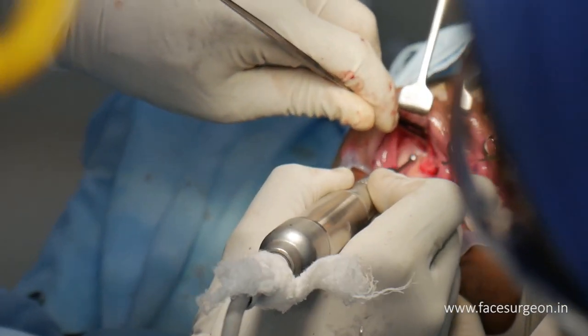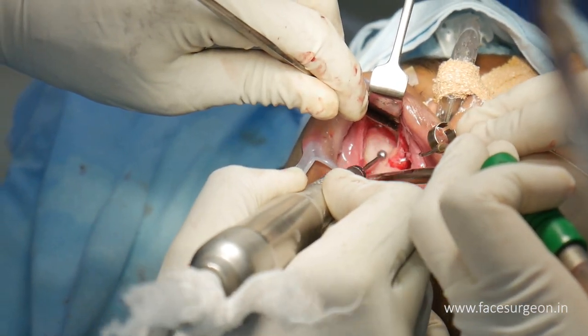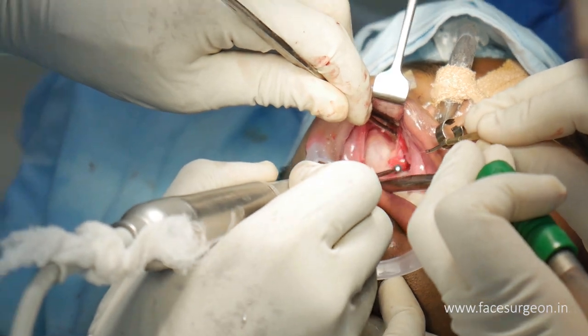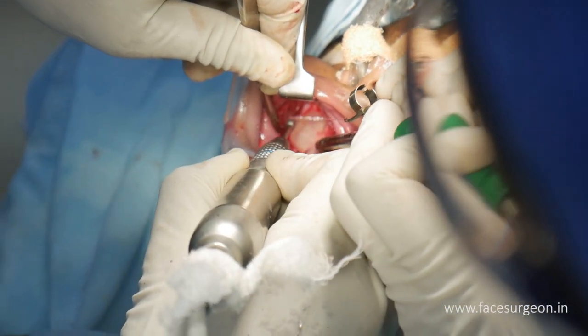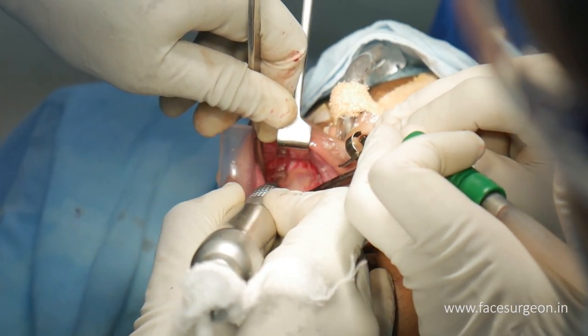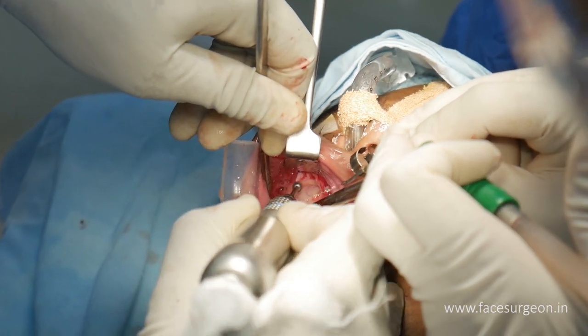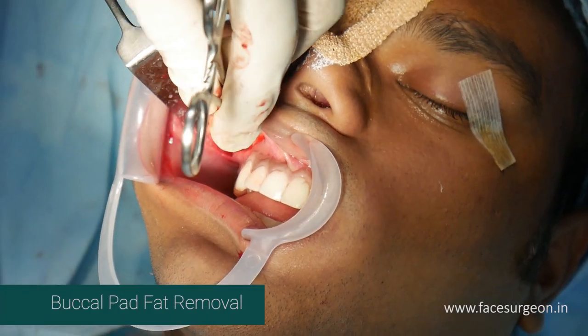Literally shaping the bone, the lower border of the eye, that's around the nerve, and retracting. Now I'm moving laterally. So this is the cheekbone and the zygoma fat pad.